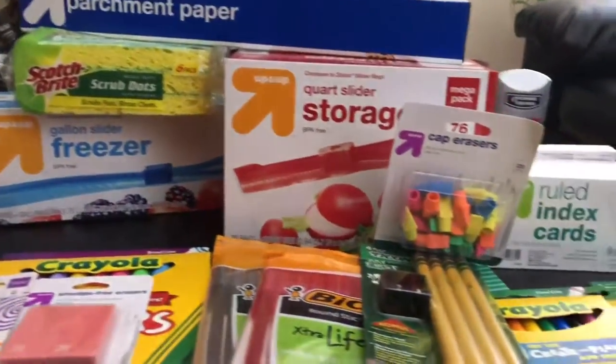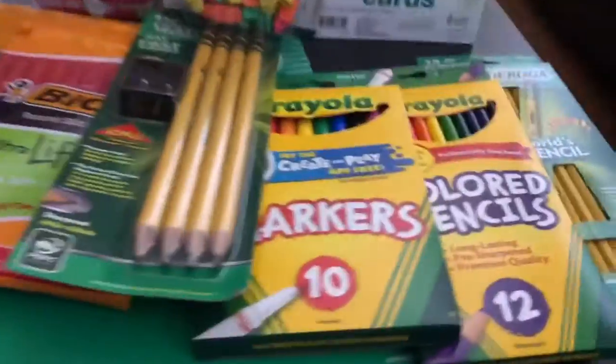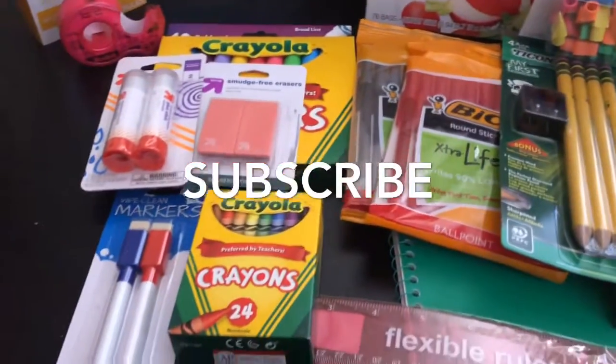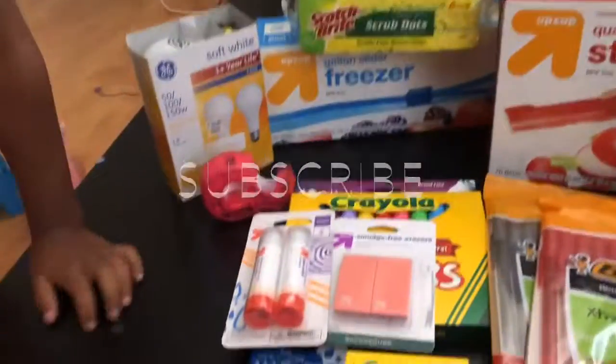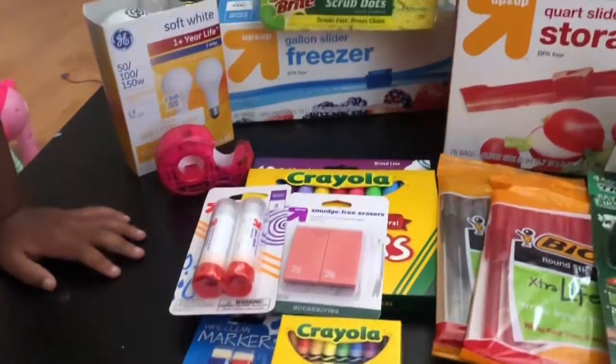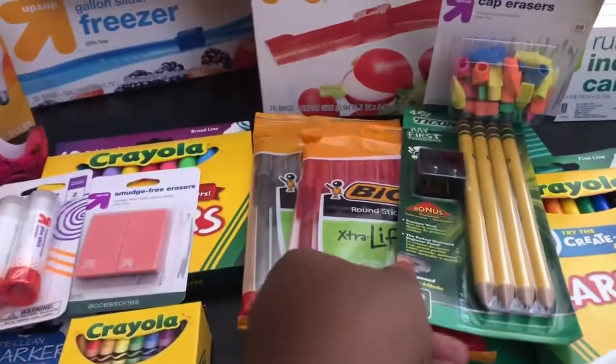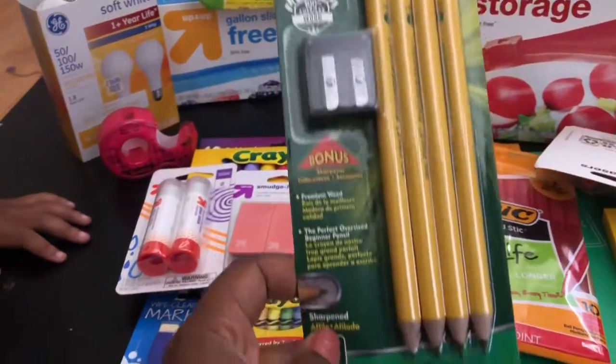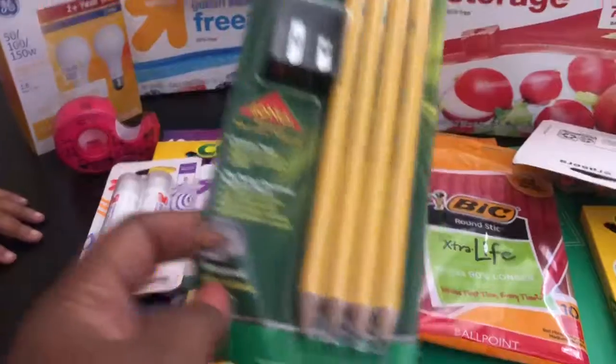Okay, and this is everything I got from Target, minus the deodorant that you see there in the back. Just the school supplies came up to $20, which I think is really good. Everything was 99 cents or less except for these, which I got for Alicia so we can practice writing.